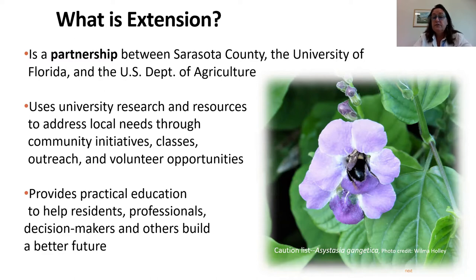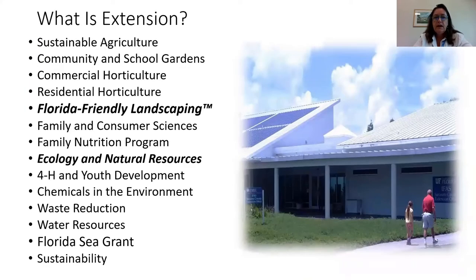The Extension Office uses university research and resources to address the local needs of our community. And we are an educational facility. So we are here to provide education and assistance to our Sarasota County residents and community. And these are just some of the programs that we do here at our Sarasota County Extension office. I'm there in the ecology and natural resources side. Abby's in the water resources side, but we have lots of other programs.